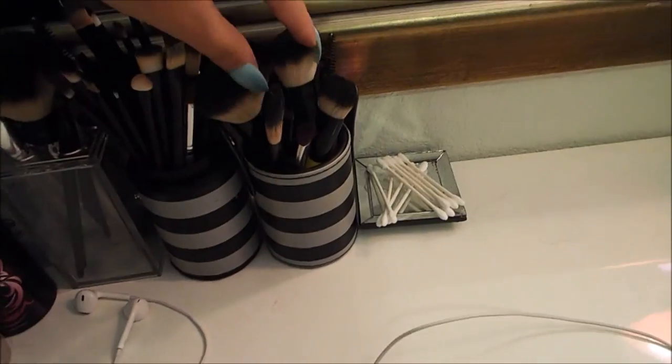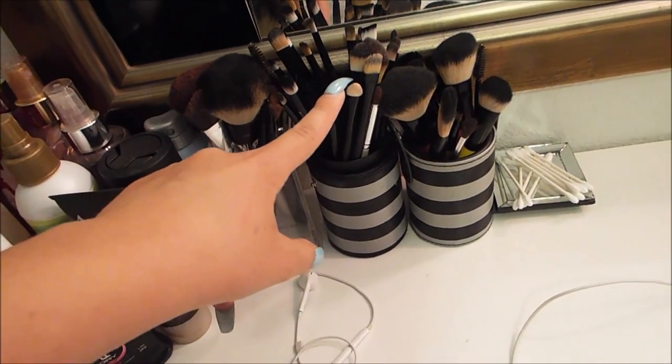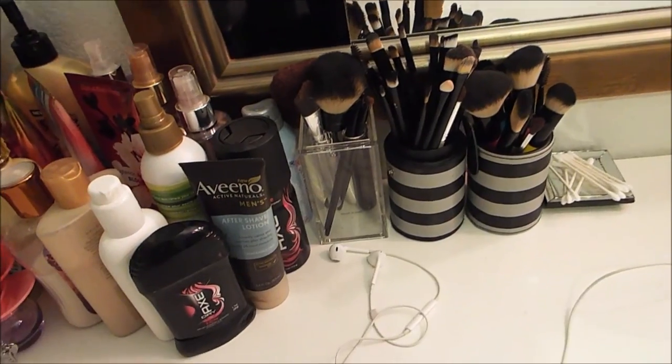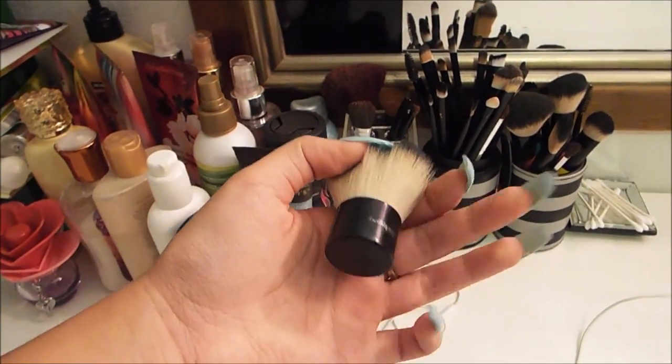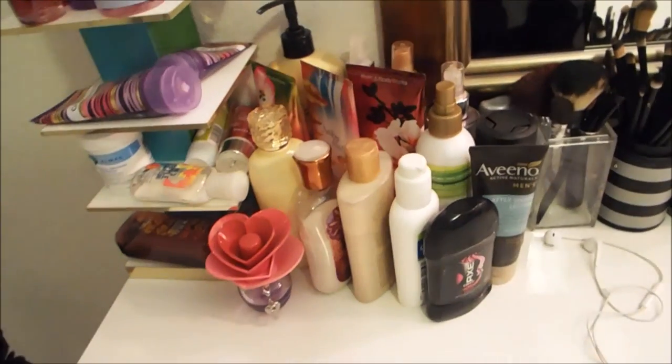And then I just have my BH Cosmetics makeup brushes right here. And then I have these other ones in the container, but these are from Amazon. I'm not sure what brand they are, but I will find it and link it down below. And then I just have my Kabuki brush from Bella Pierre, which is super, super pretty and cute. And then I just have lots of makeup brushes right there too. And then right here, I'm running out of breath.